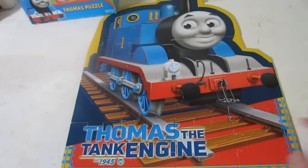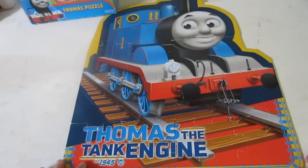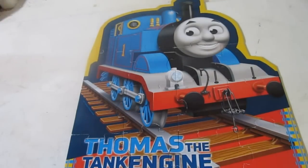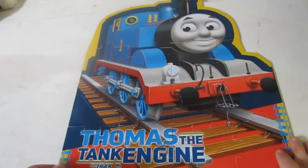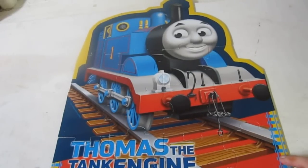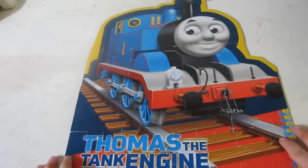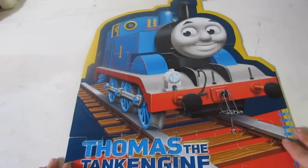Sort of different shape. Actually, a pretty good puzzle. I wonder how much it would have cost when new. It doesn't say. No idea. But I paid £1, like I said earlier. And I think it's worth £1, don't you? It's quite a nice illustration, a nice image there. Yes, I'm pleased I bought that.